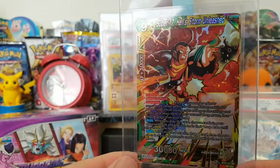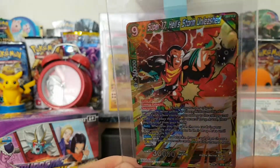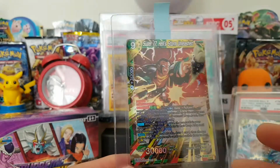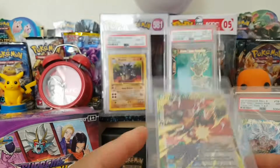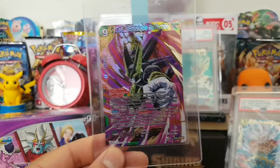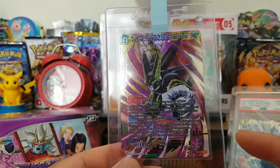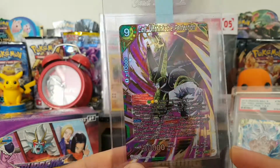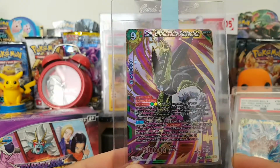And I don't know if you guys have seen the latest update. Super 17, or actually it's Android 18 and 17. New secret rare for the new set, Cross Spirits. Not sure on that. I think it's good to wait to see all the other SCRs. And this isn't one of the nice looking Cells, in my opinion. Cell Unthinkable Perfection. Oof.